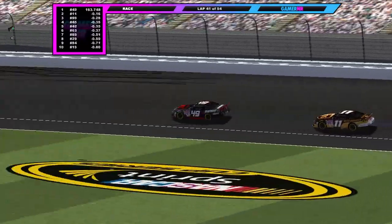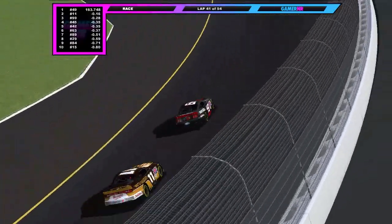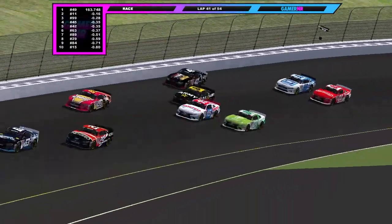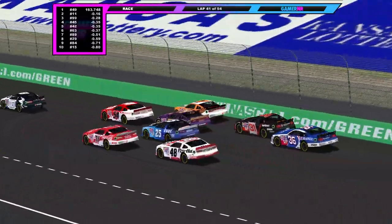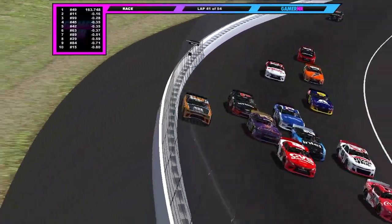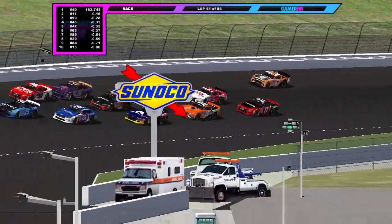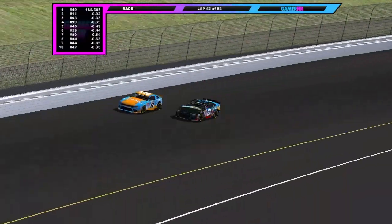But we look back up front. It is Roger Ray currently leading. And that has shaken things up. The 31 is not even in the picture anymore. Yeah, he has gone way back as a 67 in the wall. That's probably the best thing he can do, not for himself, but for everyone else. But back up front.